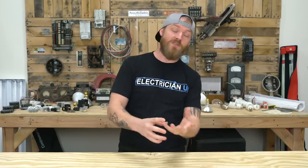A shunt trip breaker, for the users that don't know, is a breaker that can take an event, a signal from something happening, and tell a breaker to shut off, rather than requiring the thermal part of the breaker and the magnetic trip mechanism inside of it to sense a problem with current. So you can shut it off without there being a problem, just by choosing to shut it off because an event happens. A smart breaker is the same way.